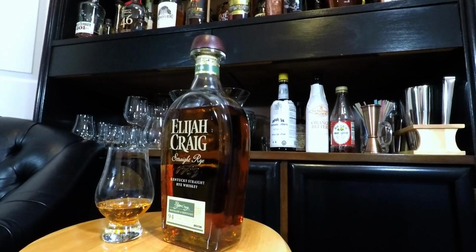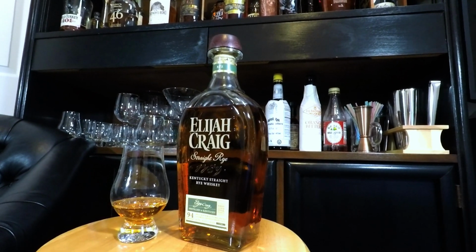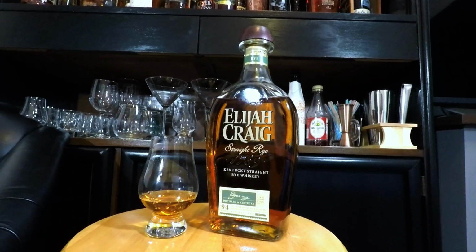Okay, that's interesting. The first thing I'm noticing on the nose is kind of like a black pepper, along with a little bit of sweetness and a little bit of nuttiness, just a tad of nuttiness, but a lot more of that black pepper. It's definitely spicy. It definitely has that rye spice in there, almost like it's got a eucalyptus-y, black tea type nose to it.